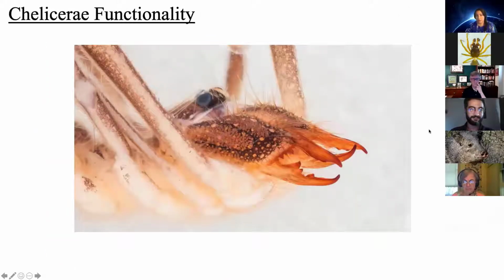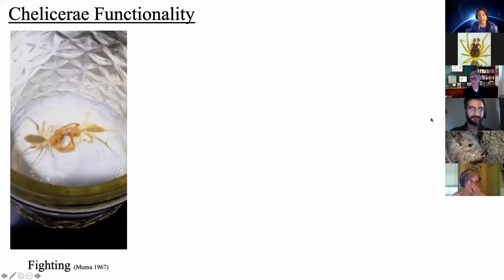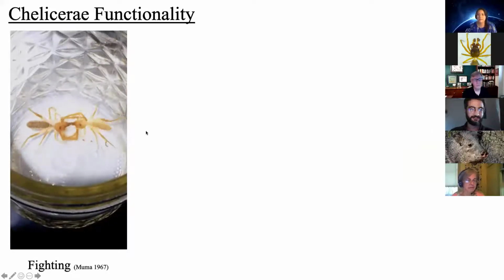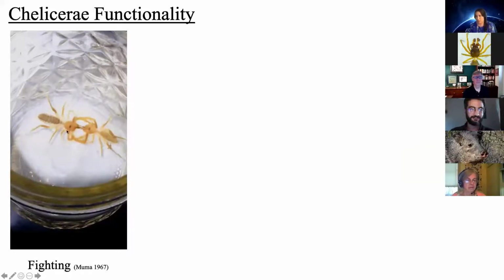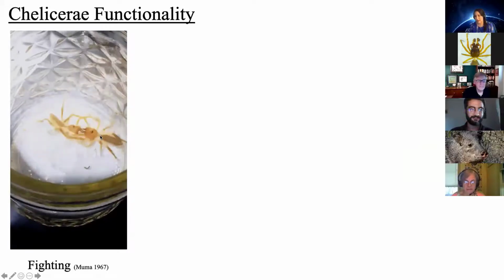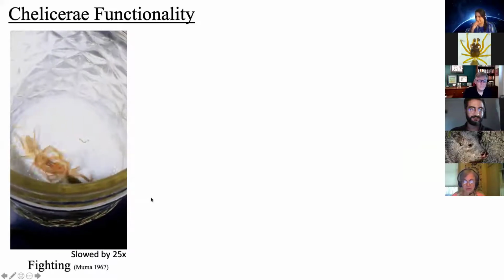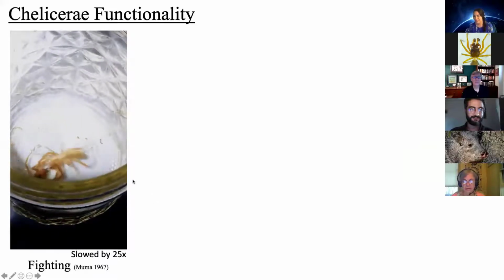So the arachnid order Solifugae are recognized by their robust, powerful jaws, or their chelicerae, and these chelicerae functionally serve both sexes for a variety of purposes, one of them being fighting. So these are two Eremobatidae males fighting with each other. They use both their pedipalps and their chelicerae to fight each other off. And this video is slowed to 25x. This footage is really fast.